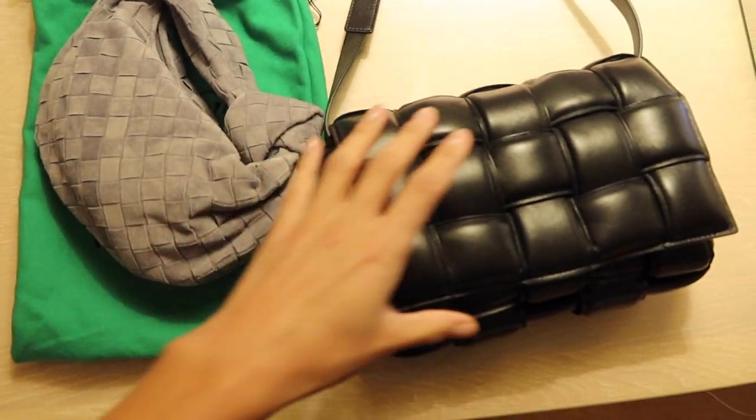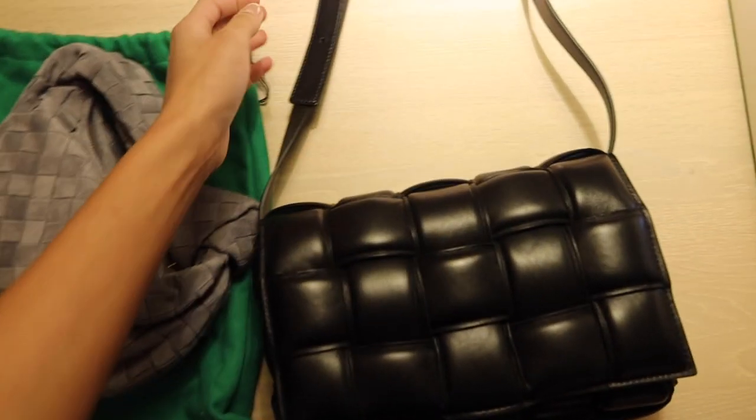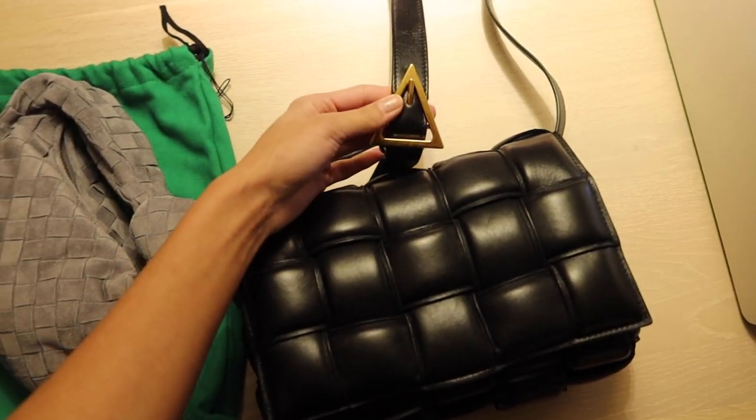So these are the two bags that I got when we were having our little uptown day.